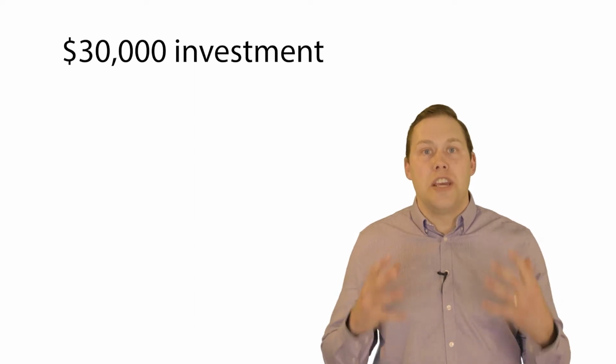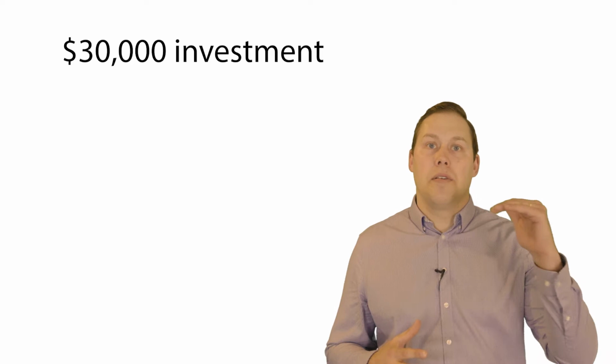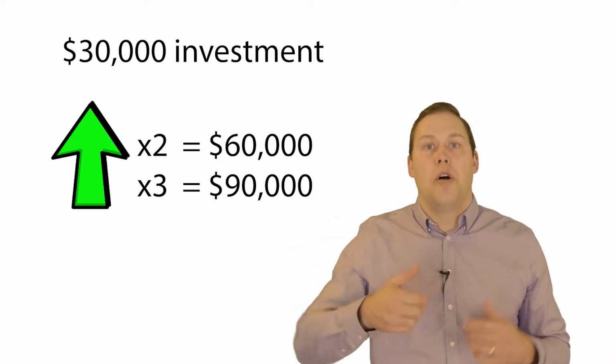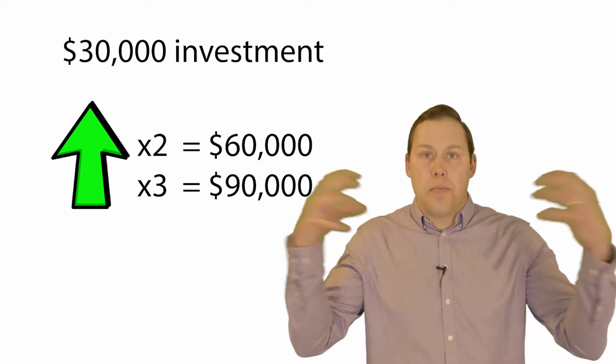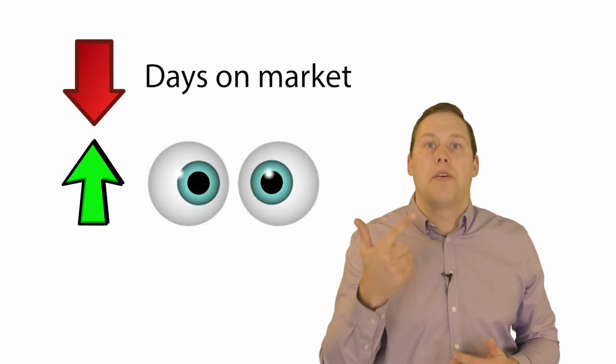Now, if you guys put an influx of cash into each unit, and I'm not talking crazy amounts, but we were talking earlier maybe about $30,000, it's going to either double or triple the amount that you get out of that. So whatever you put back in, you're going to get it out, but the benefit is that we're going to sell it a hell of a lot quicker, and we're going to appeal to a wider audience.